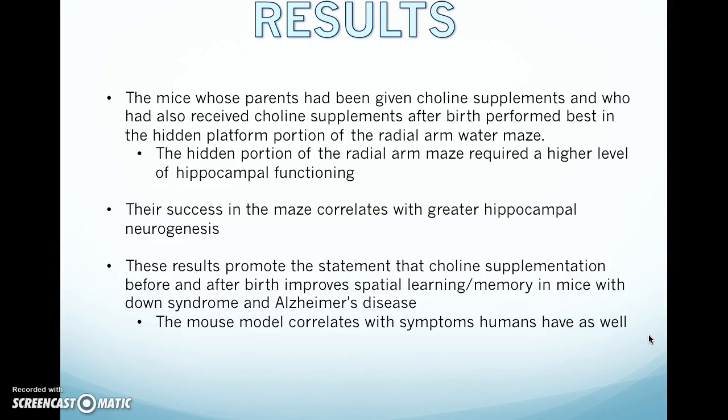Obviously, there needs to be more extensive research, but I like to think that this is a really good step in the right direction.